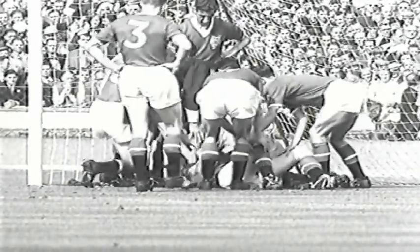Harry Gregg is down, and the players gather round while the trainer works on him. Happily, he's not badly hurt.